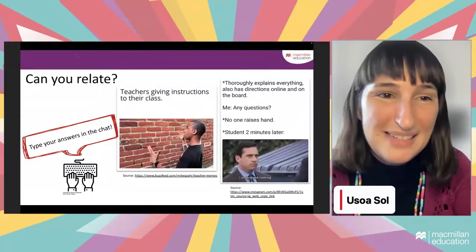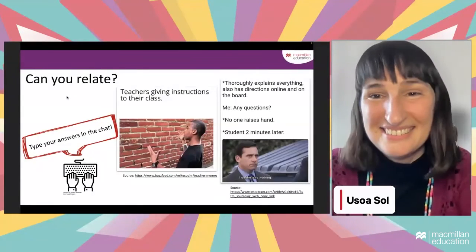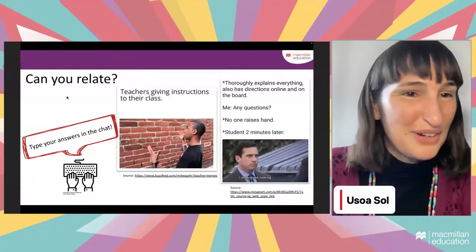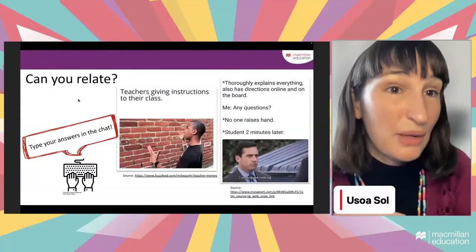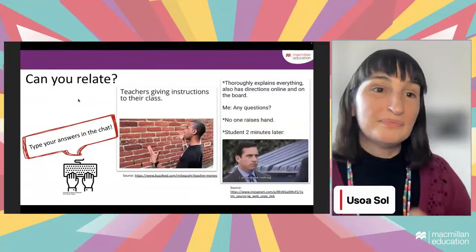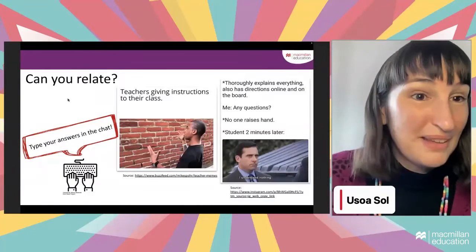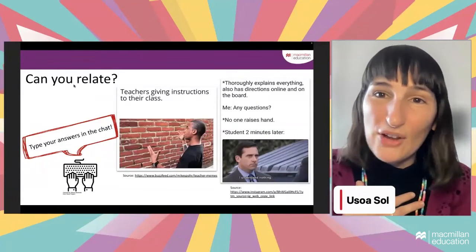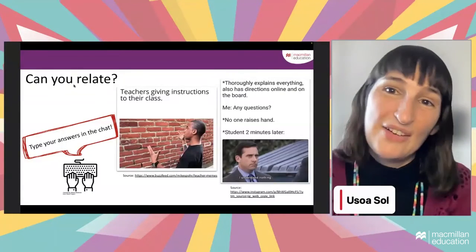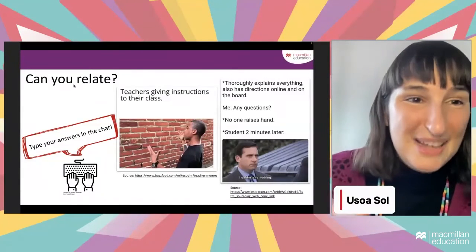And so who could relate to that? Type your answers in the chat. Some people are saying every teacher, I guess. Yeah, I think this is pretty universal, right? It depends on how clear your instructions are, okay? If they're presented in a step-by-step manner, indeed. Okay, Tomas is saying it happens. Madeleine is saying true, both situations. Okay. I mean, I obviously try to give as clear instructions as possible. And Janine is saying, sounds so familiar.